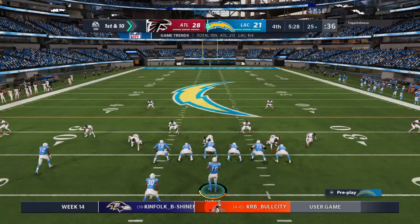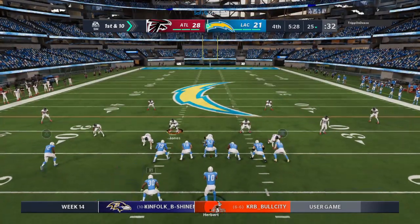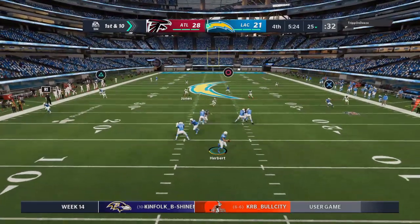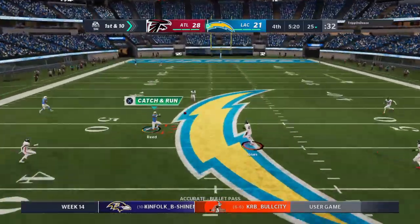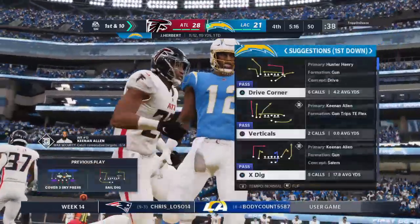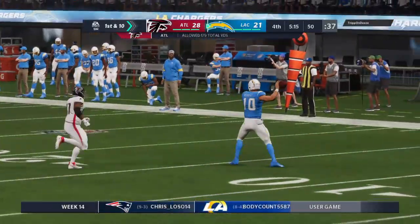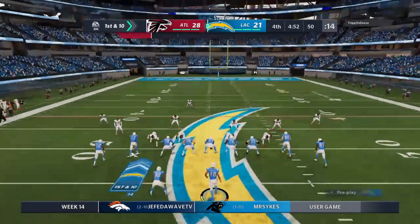The Charger drive about to get going. And now they'll look to answer working from behind. And remember, this offense has sputtered yet to score here in the second half. They'll need to change that here. And this one complete to Reed. And he's brought down. It'll go as a gain of 25 on a play that started back at the 25.